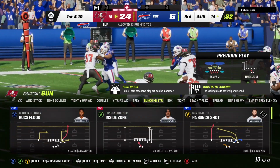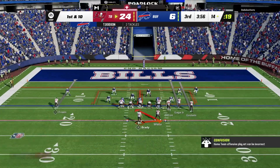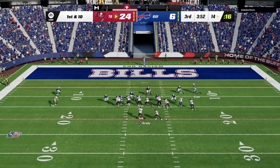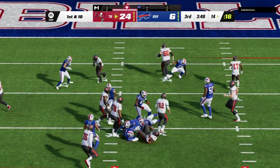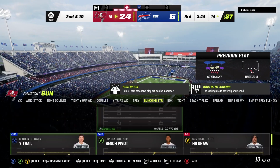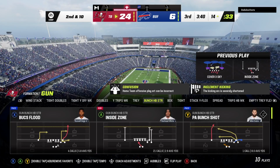Well, you certainly have to give a little credit here because they're playing this game now at their pace. This is ball control football, sustained runs, taking their time, and making it work. And nothing doing. He's immediately taken down at the line of scrimmage. Officially no gain on the play, and it's second down.